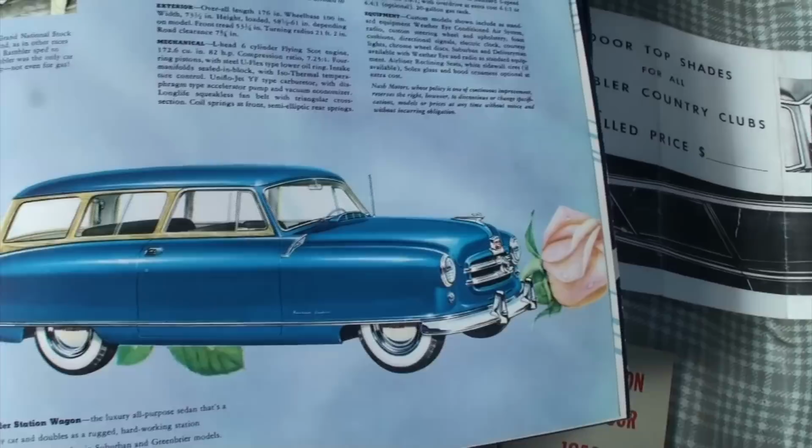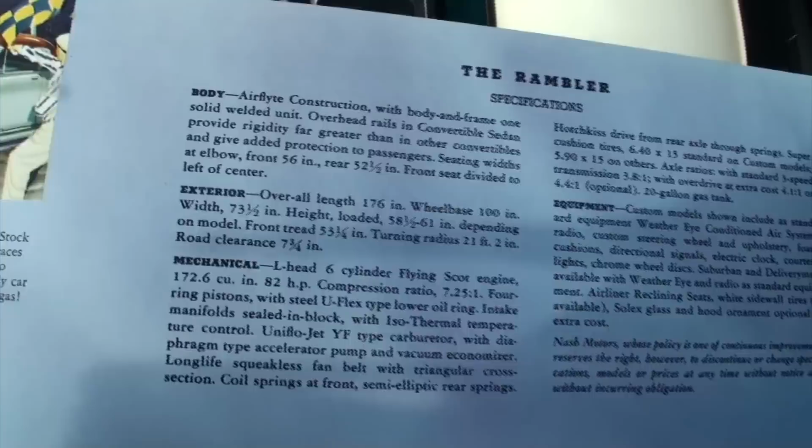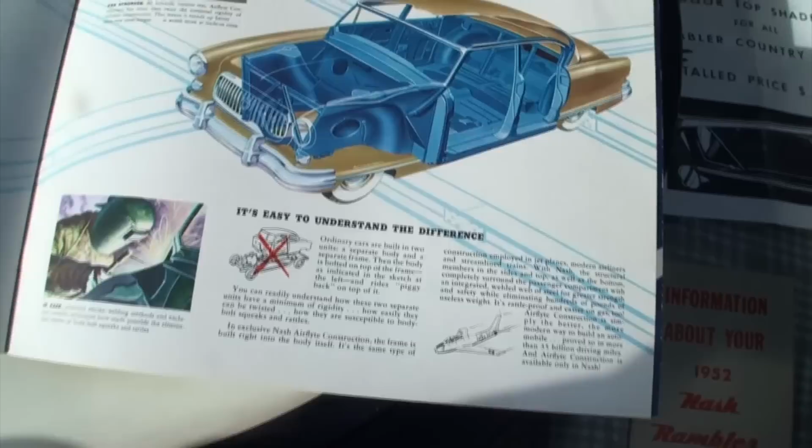See if you can open that page for just a second. Here's our specification. Which one's that, Luke? Is there a page right before it? Did I miss something? No. Oh, no, you're right. That's a convertible. Okay, we're working together on this one. Easy to understand the difference.